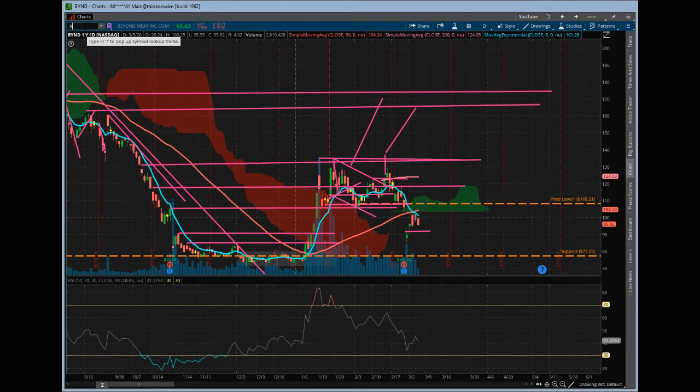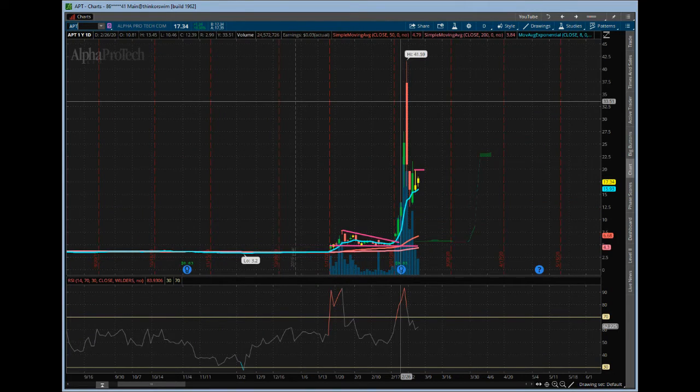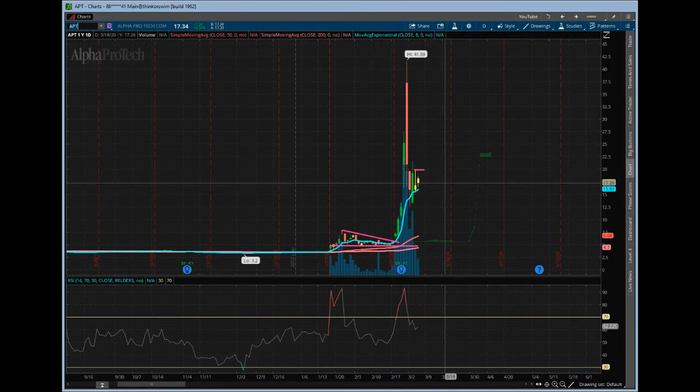APT. Beautiful Corona player here. Double inside day, still holding the ADMA. So see if that bullish call activity still works out for this thing. It still looks like it has a potential to move.